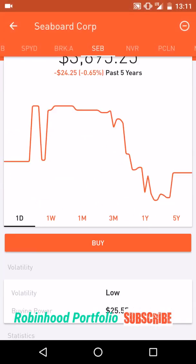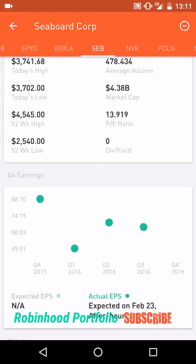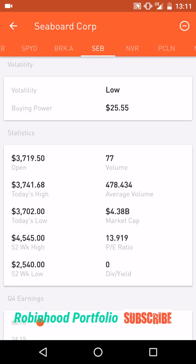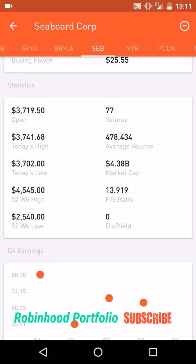SEB here, Seaboard Corporation. On the bottom, you can see it's a company involved in the production and processing of pork products. Also looks like ocean transportation as well. No dividend yield like those other stocks. And you can see here, the volume is really going down, 77 for volume. A lot of the stocks I trade in the hundreds of thousands per day.